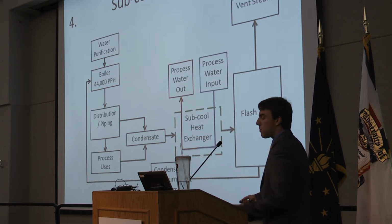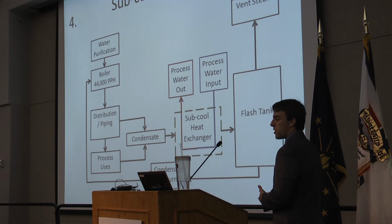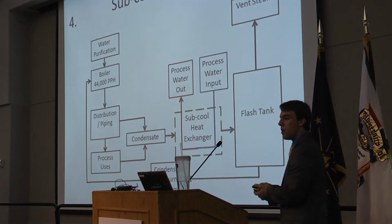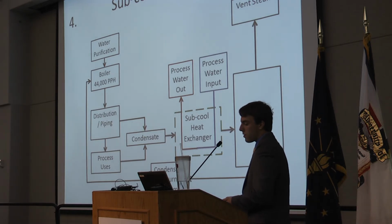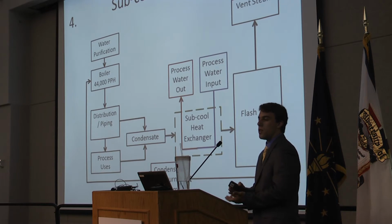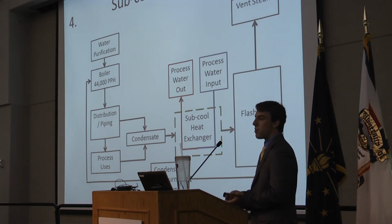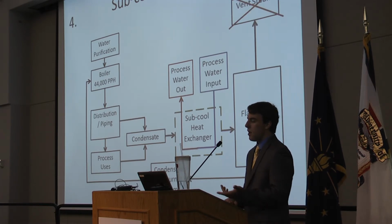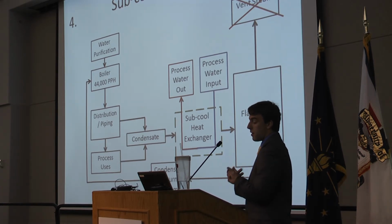The fourth system, a subcool heat exchanger, pulls this energy out of the condensate before the flash tanks. So again, it uses cold processed water and uses that hot water to preheat water for another use. And instead of pulling condensate out, it lowers the energy state of this condensate so that there is no flash steam. It reduces that vapor quality to zero, so the flash steam is eliminated. And again, it eliminates this vent steam.